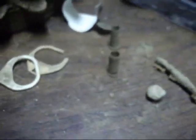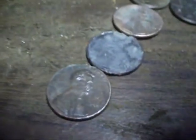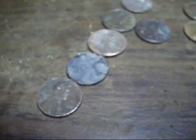Some fence parts and wires and crap and 22 shells, a couple of ring pulls. And then I did a 1 hour, just exactly 1 hour hunt on my lunch break. Instead of eating lunch, this is how I'm going to lose weight. Instead of eating lunch, I found these.